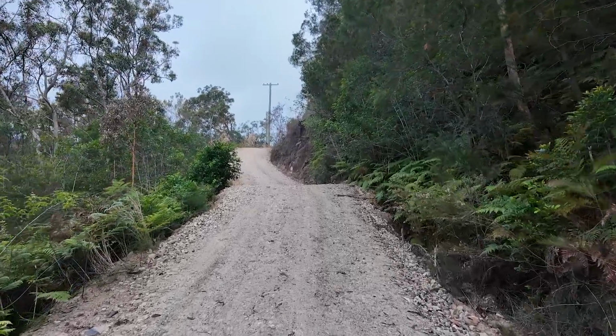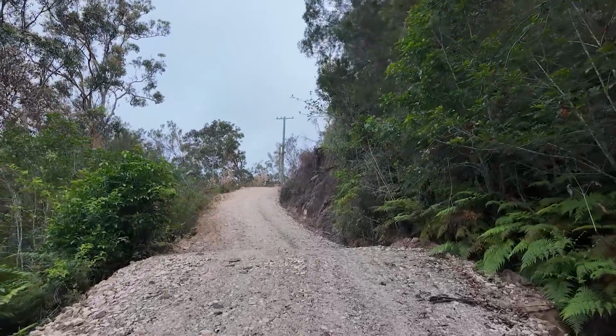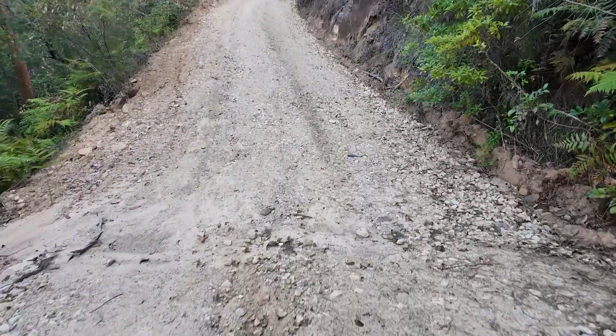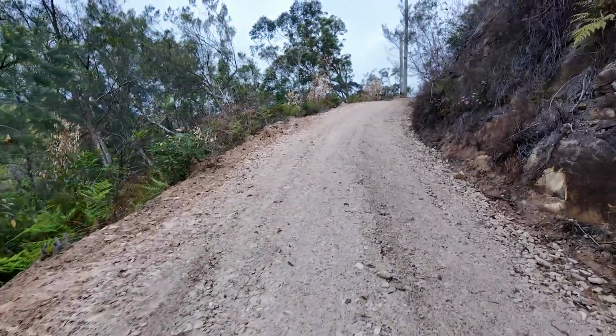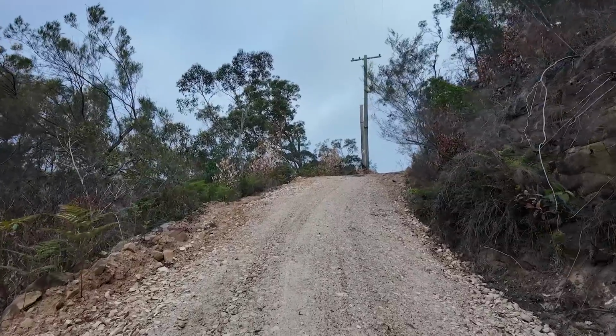Camera probably doesn't do it justice, but this is steep. Easily 45-degree incline up here and parts of it. See, it's got these divots, the washouts. It's that steep so the water runs off it. I knew the way back it was going to be a killer walking down here. It definitely is.